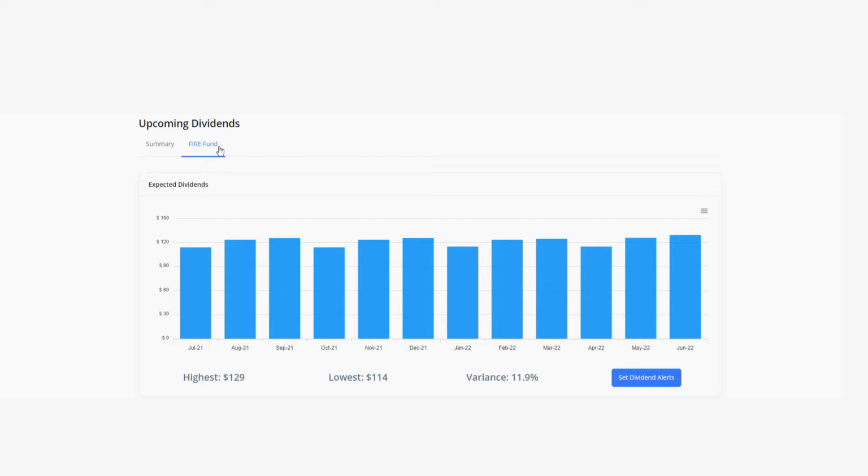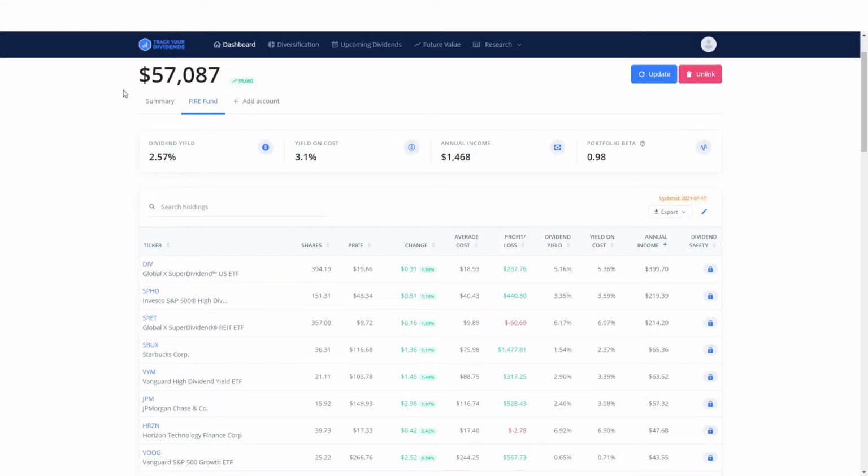Alright, let's check out this portfolio. The portfolio is currently valued at $57,087. The dividend yield is 2.57%, which is $1,468 a year. The actual dividend yield is a bit higher because I have some stock in this fund that does not produce any dividend income.